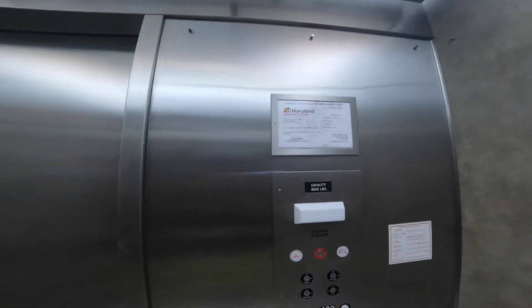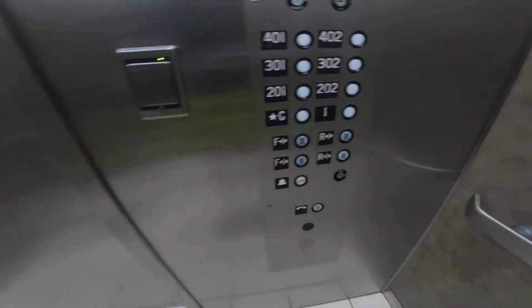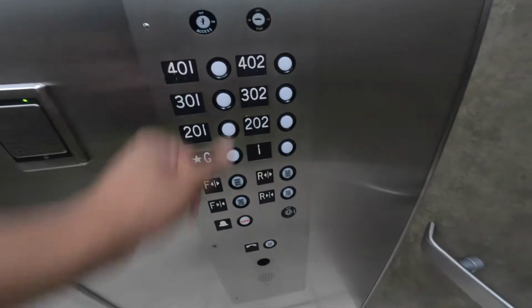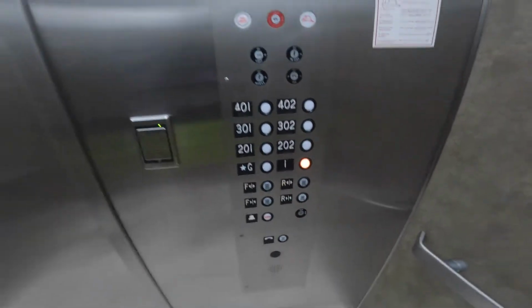This one has a rear door. Wow. Certificates right there. Use your phone. And the capacity is 3,500 pounds. I don't think I can access the floors. Oh, but I can go up to one.